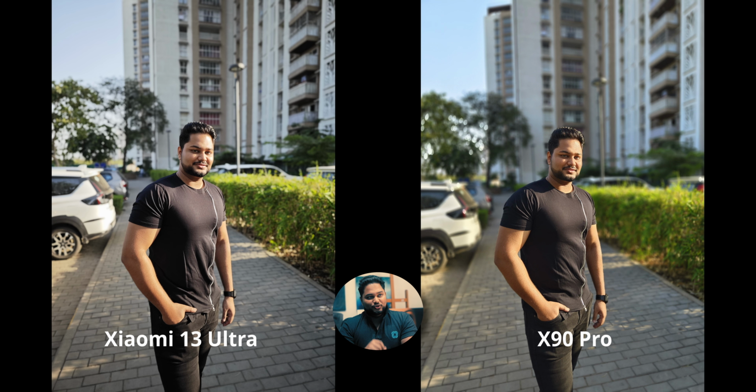So let's move on to portraits, because that's where actually we get some small differences. You see, in this case, the Xiaomi is slightly blowing out the highlights. I'll tell you this much, the X90 is doing an exceptional job in this case. The fact that it's controlling all those highlights, because the sun was bright as all hell combined. It's a miracle that I could even keep my eyes open for this one, but regardless, I did. And yeah, the X90 is definitely doing a much better job here.